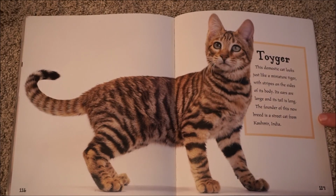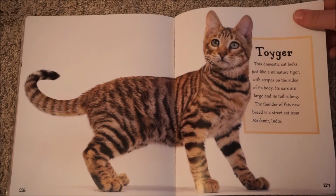The Toyger. This domestic cat looks just like a miniature tiger, with stripes on the sides of its body. Its ears are large and its tail is long. The founder of this new breed is a street cat from Kashmir, India.